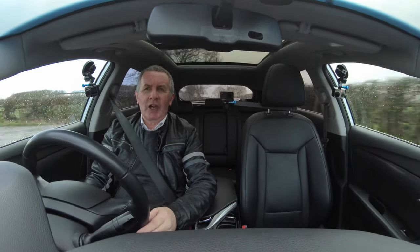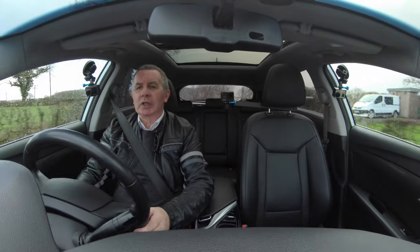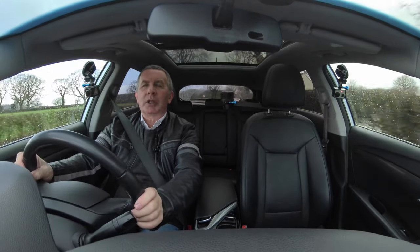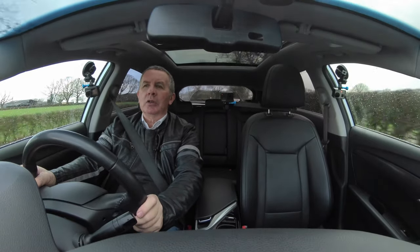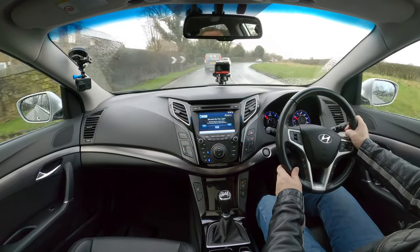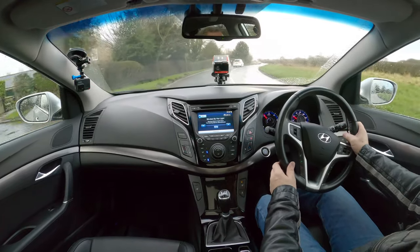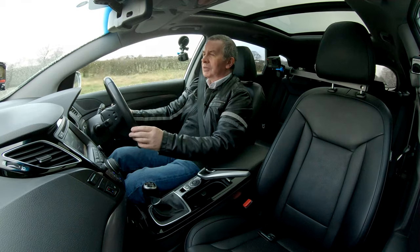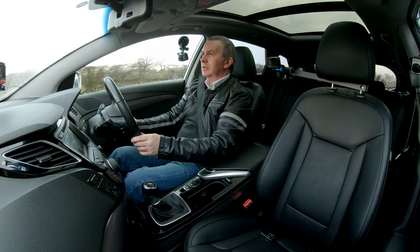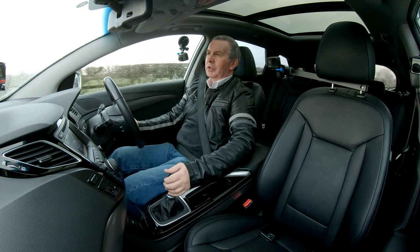I can't find anything wrong with it whatsoever. Actually, I just need to try the back wiper. Yep, that's good too. Squirties, yep. Everything's working perfectly. All nice, no marks anywhere. Another great car.